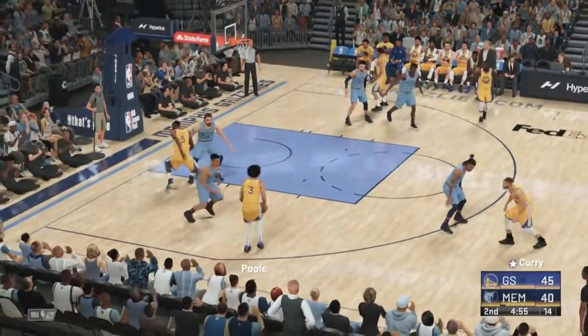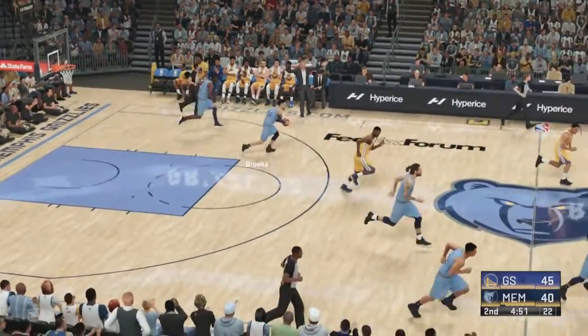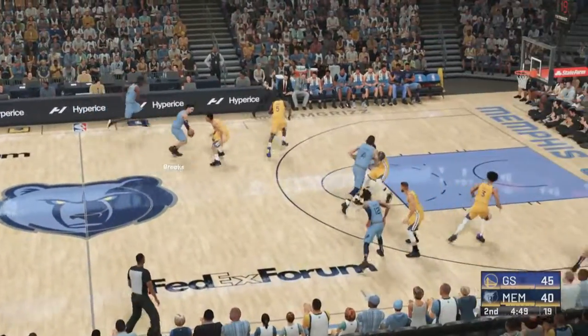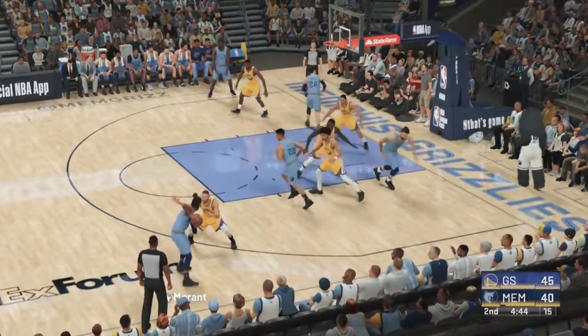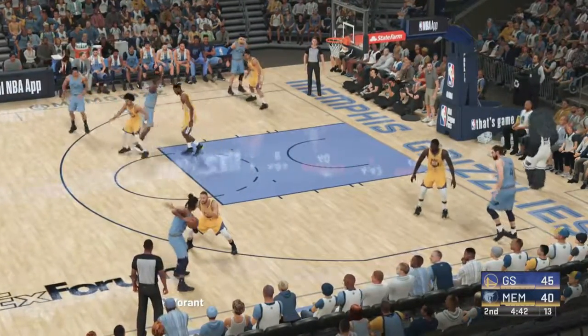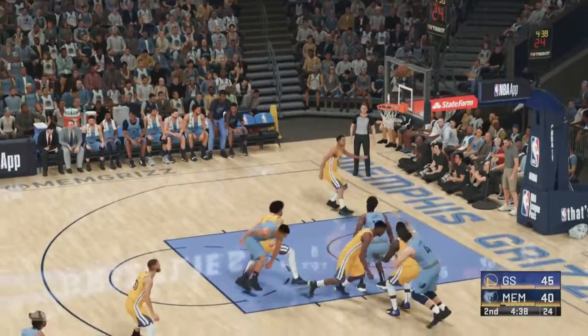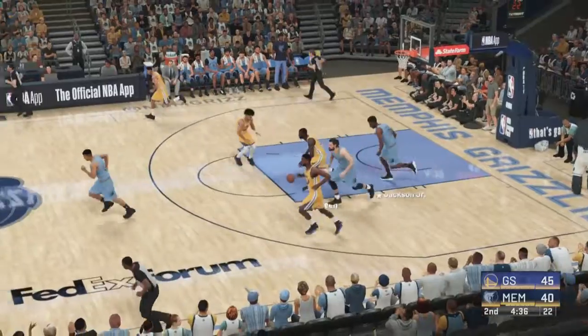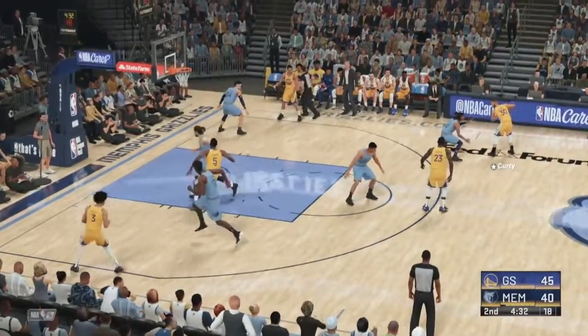Curry against Morant. Here's Poole. Brooks with the rebound. I admire the play call. They just couldn't capitalize. Yeah, an efficient offensive possession. They found the look that they wanted, just didn't go in. And here's Morant outside. Oh, the Grizzlies get it back. Golden State has gone 5 of 10 from beyond the three-point line in this game.